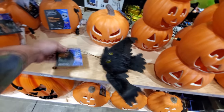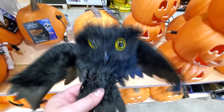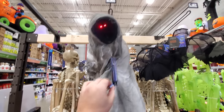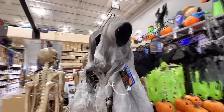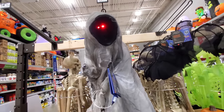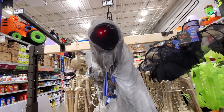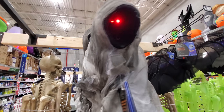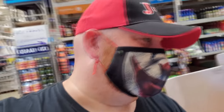Here's a smaller one. You gotta plug these in, though. Ooh, I like the face on that one. Look at this. A hanging owl. Spooky owl. Hoo! Lighted, animated, hanging ghoul. Oh! Cool ones this year, guys.